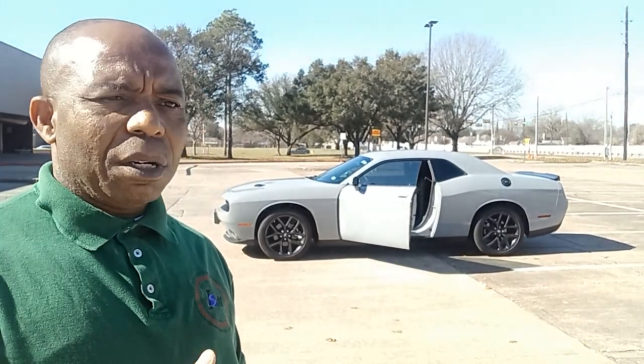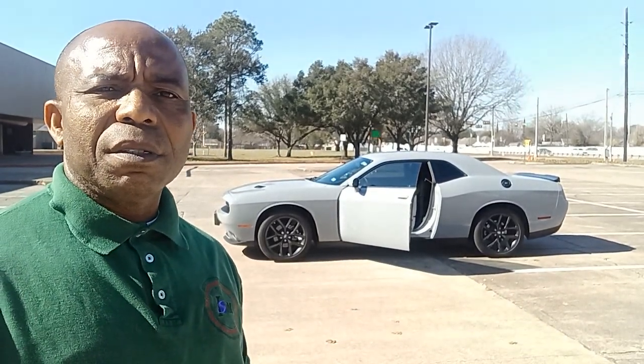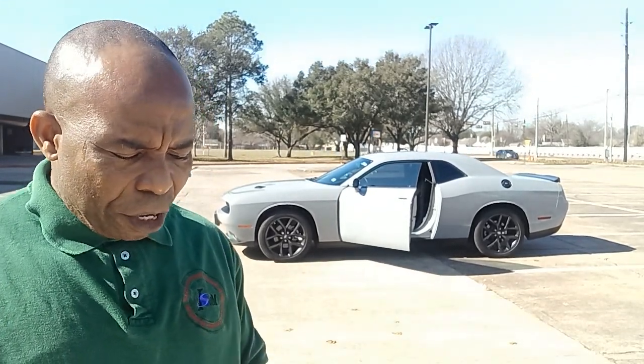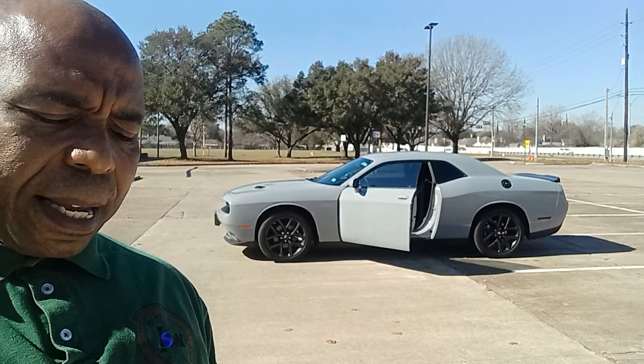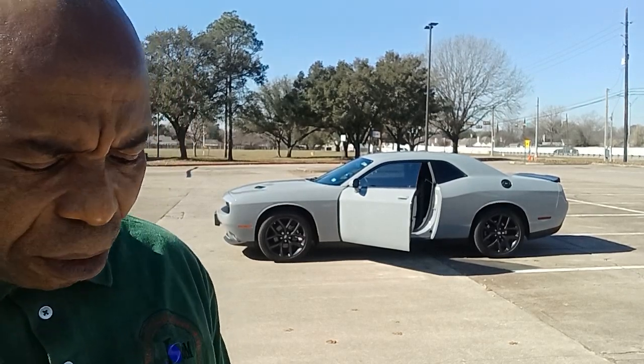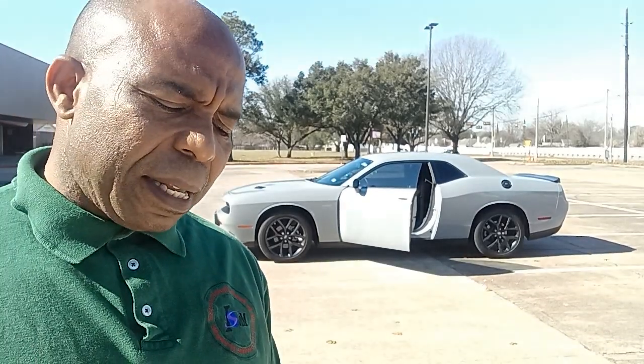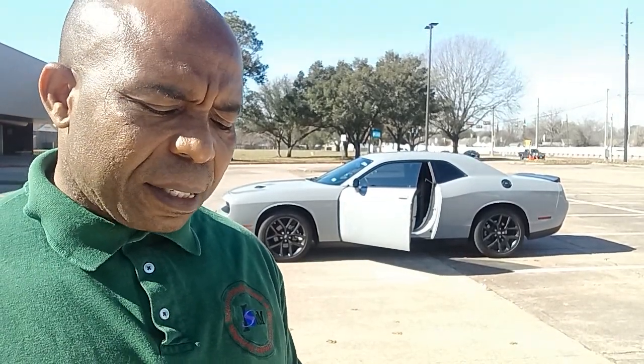In other words, Dodge, the company called Dodge, is based in Detroit, Michigan, for those of us who know or who do not know. Choose from 10 models, starting with the SST. SST is one model, so there are about 10 models in this. I'm moving through the amazing 807 horse SRT Super Stock.